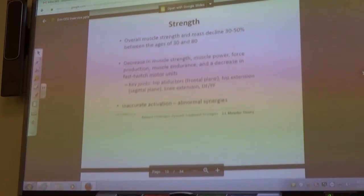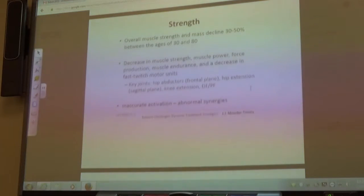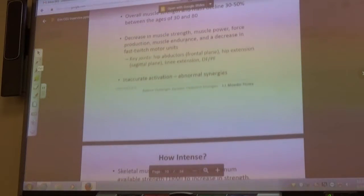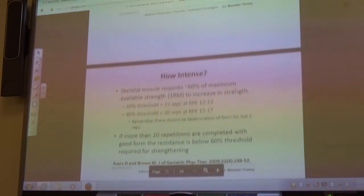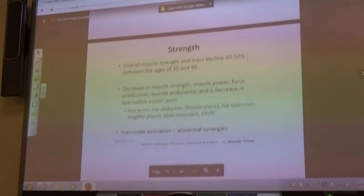So strength. As you age, between the age of 30, we all know that strength decreases, but your strength and muscle mass decline 30 to 50% over this 50-year period. So you get a decrease in strength, muscle power, force production, endurance, and fast twitch motor units decrease. Key joints that are affected are hip abductors, hip extension, and knee extension, which we all know is really important for walking and stability. If you get inaccurate activation of these muscles, you start to develop abnormal synergies and gait patterns. So strengthening, as we know, is really important.